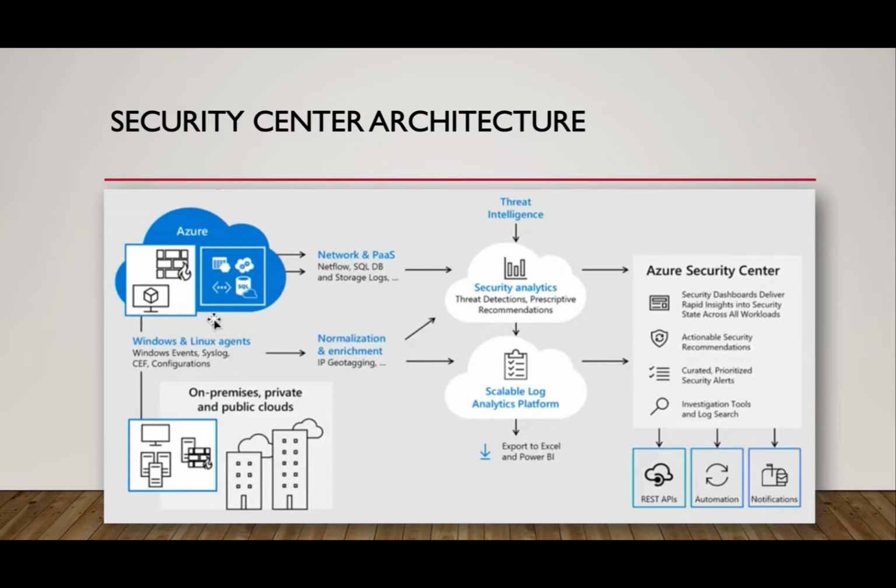No matter if you're using infrastructure as a service or platform as a service, Microsoft gathers information through the agents installed on your virtual machines and combines it with threat intelligence and the dictionaries and resources that already show what types of threats could happen, through analytics gathered by the security analytics part of Security Center. Adding a scalable log analytics platform helps Microsoft create a security report for you, which you can download to Excel and go through Power BI to analyze. Remember, almost everything in Security Center architecture is based on scalable log analytics. That is the center of everything, okay?